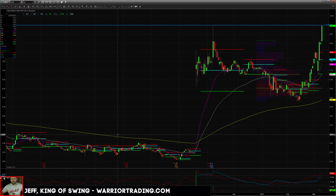Could go, but remember, anything can happen, but we're not flipping coins here. We're trying to trade with probability, so stick to the highest probability setups. I can tell you that this is not considered a high probability setup. So wait for that consolidation under 9.50.